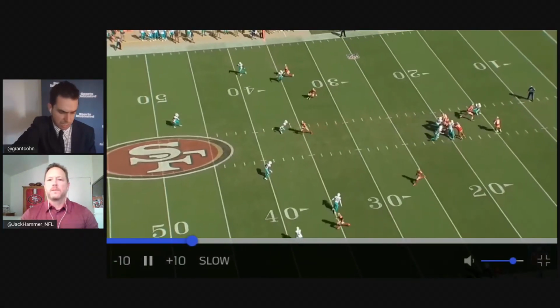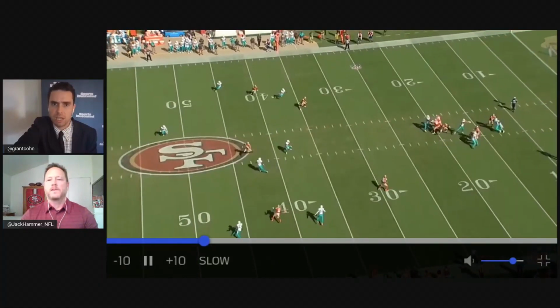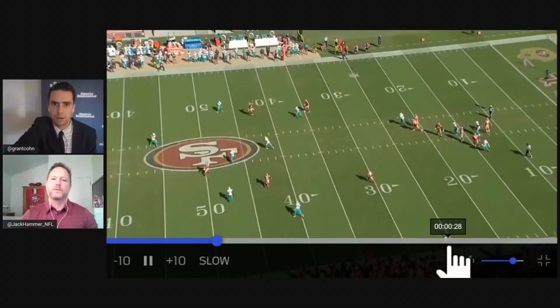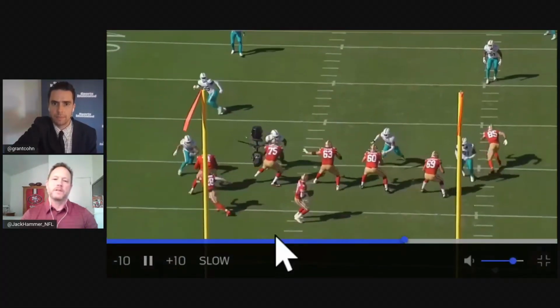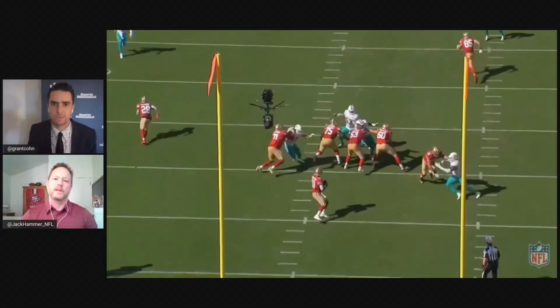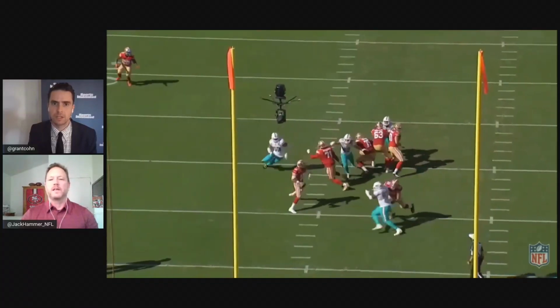So this is third and 10. What's going to happen here? He's got him open at the second level. This is a throw that we've seen Garoppolo have a lot of trouble with, though, in San Francisco, where they have a deep curl with another secondary curler right behind that. He has a hard time getting over the first guy and into the second one. And again, his feet are all mixed up.